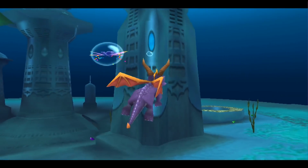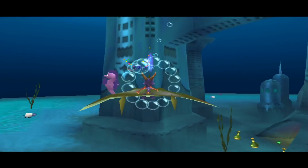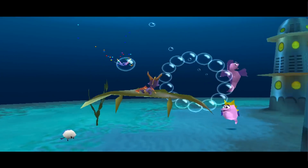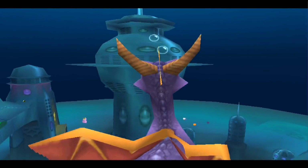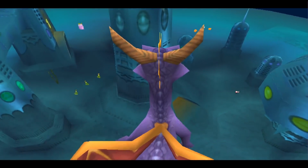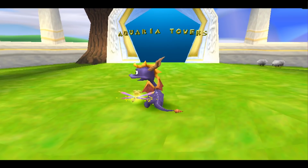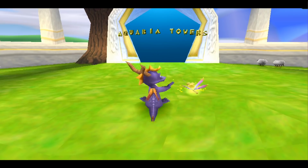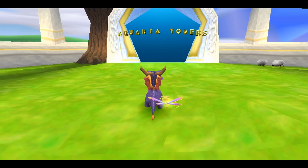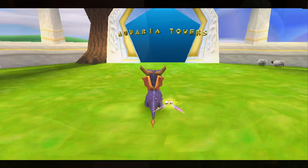The specific area that the giant water dragon boss was going to be in was in the top area where you ride Hunter's Manta Ray. This big open space, it seems, was dedicated to this big boss fight. It's also funny because if you think about the names, the Aquafires and Aquaria Towers, they are both based off of the word aqua, and that's really interesting as well if you think about it.